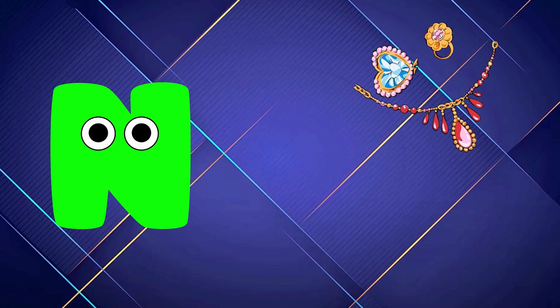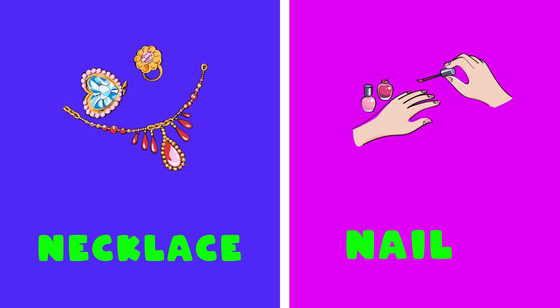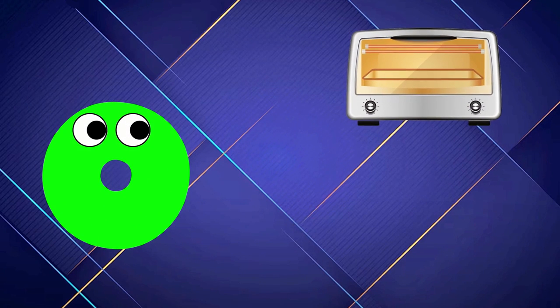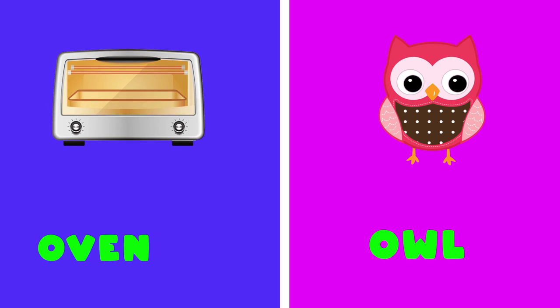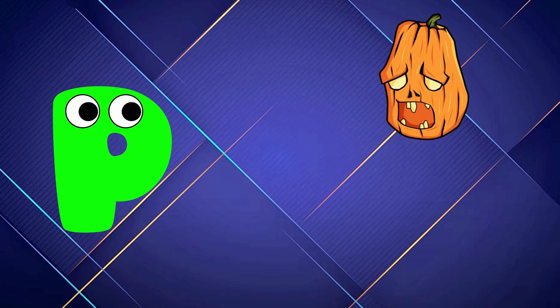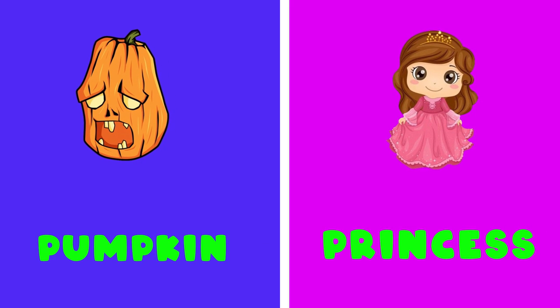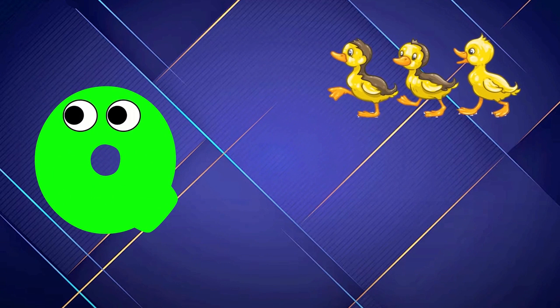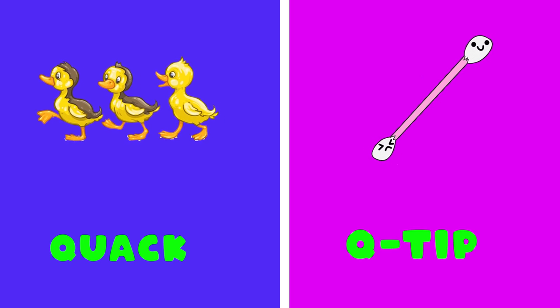N for necklace. N for nail. Necklace, nail. O for oven. O for owl. Oven, owl. P for pumpkin. P for princess. Pumpkin, princess. Q for crab. Q for Q-tip. Crab, Q-tip.